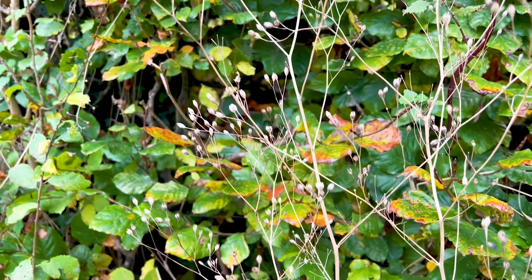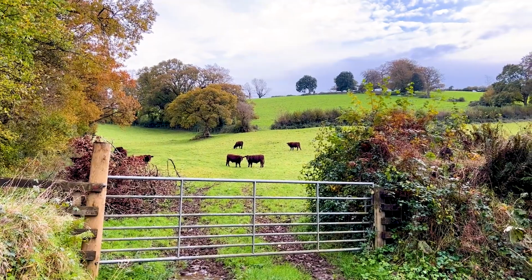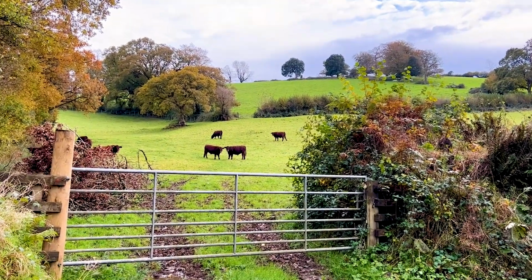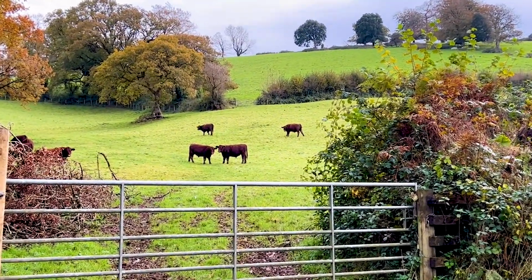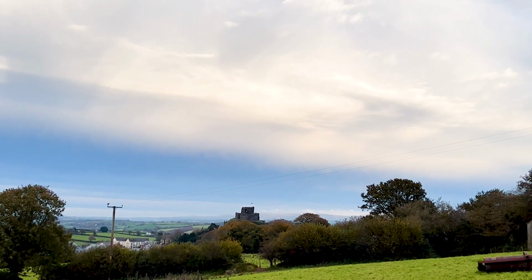But just getting some inspiration, taking some nice deep breaths of fresh air, and just seeing all of the greenery and the animals just fills my heart with utter joy. It was such a lovely couple of hours.